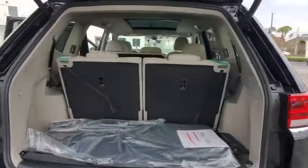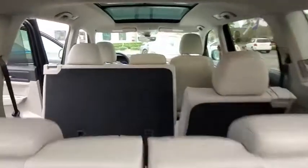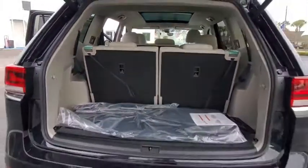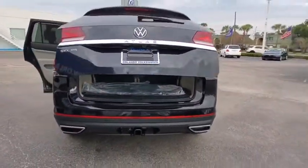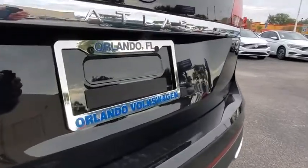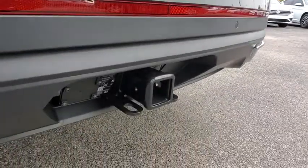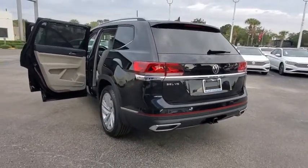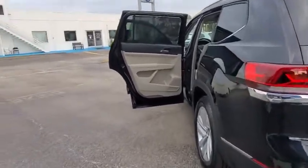Backup camera, steering wheel audio controls, navigation system, power passenger seat, keyless entry, power liftgate, traction control, stability control, lane departure warning, anti-lock braking system, tow hitch, remote engine start, Bluetooth, adjustable steering wheel, power steering, auto dimming rear view mirror, cruise control, keyless start, aluminum wheels.